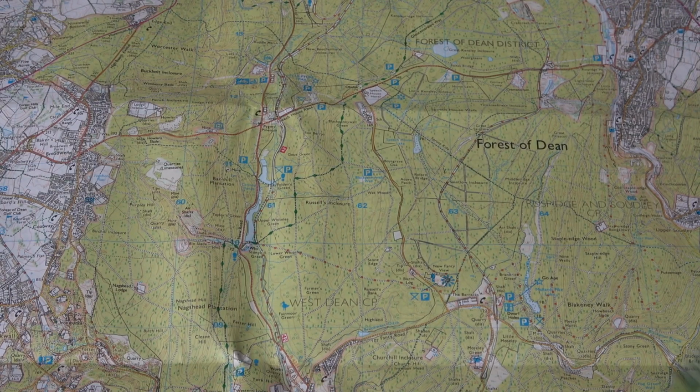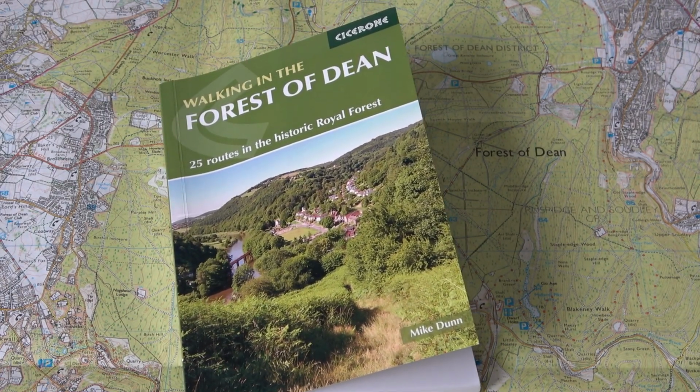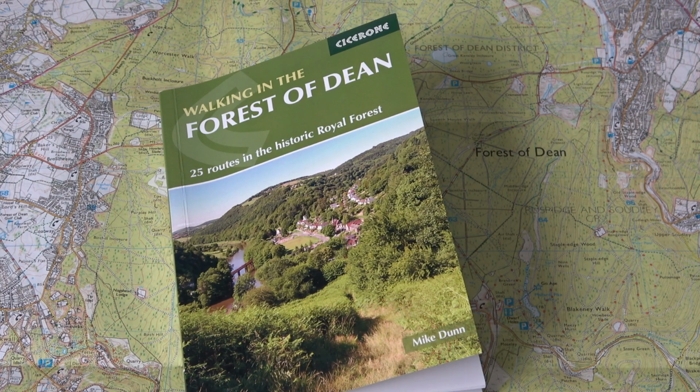And we have a new walk book, Walking the Forest of Dean by Mike Dunn. Now, I don't know whether you follow walks in books or not, but if you do, you'll know that you need to tune into the author really. One person's 50 metres is another person's 75 or 100 metres. So you have to sort of tune into the author, as it were.